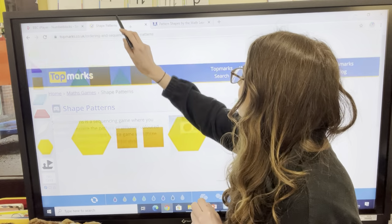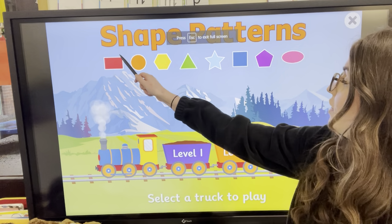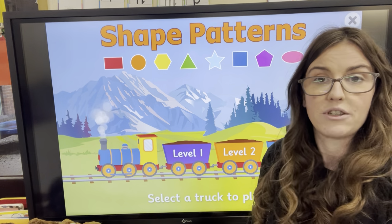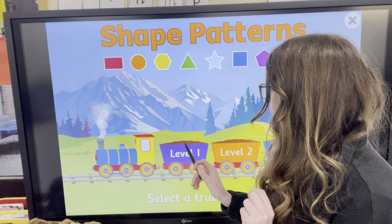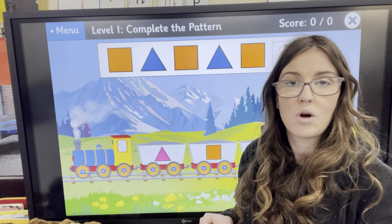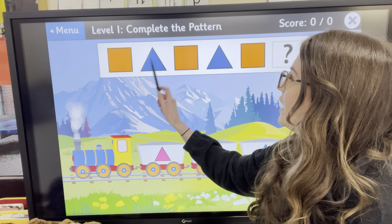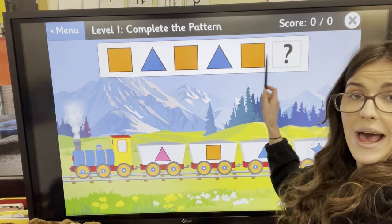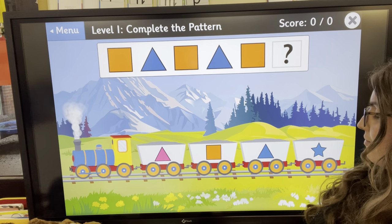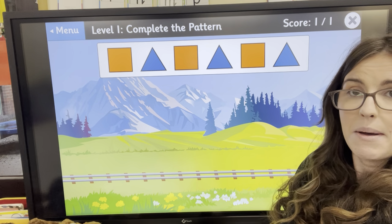So, if you would like to do a bit of a game, you've got this that's called shape patterns. So you've got all the different shapes that you can reinforce and consolidate, mums and dads, and you've got three different levels. So we'll do one from level one, and if you want to challenge yourself, go up the level. If you want to just keep it level one, that's absolutely fine as well. Okay, so we have orange square, blue triangle, orange square, blue triangle, orange square. Which one could it be? It's a blue triangle. So we're going to tap the blue triangle and it's going to complete our pattern.